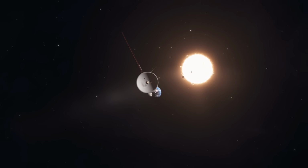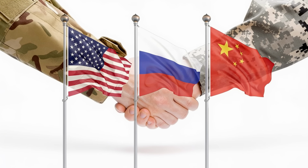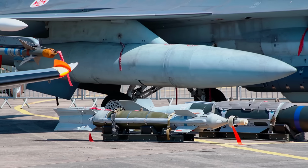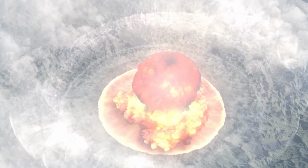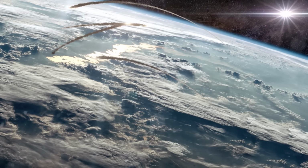Only 9 countries in the world possess enough military-grade plutonium to build nuclear weapons. Among them, the United States, Russia, and China. And it's precisely these countries that hold the balance of global power. Because plutonium isn't just a material, it's a declaration of absolute power. Something capable of lighting up a planet or erasing it from the map in seconds.